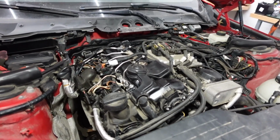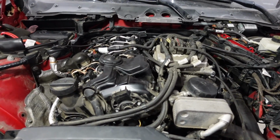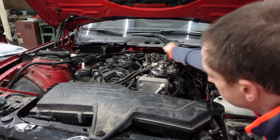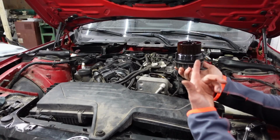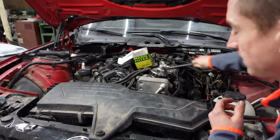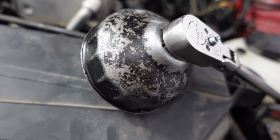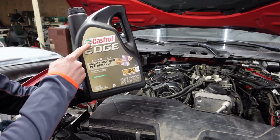But no, I think we have this guy buttoned up close enough to where we can fire it off. We have one last thing. Yes! A fresh filter. That filter wrench has put a few BMW filters on in its day. And some fresh oil. We're even listening to BMW.